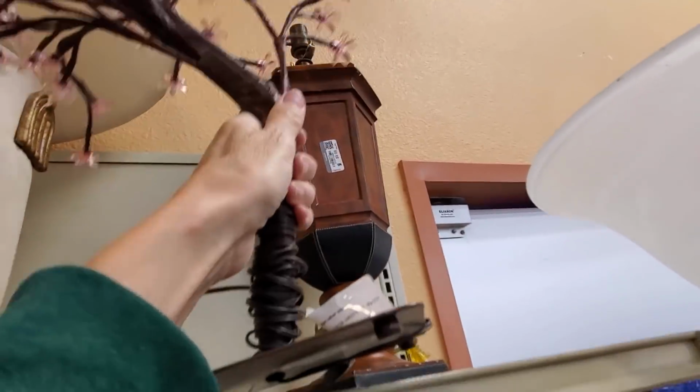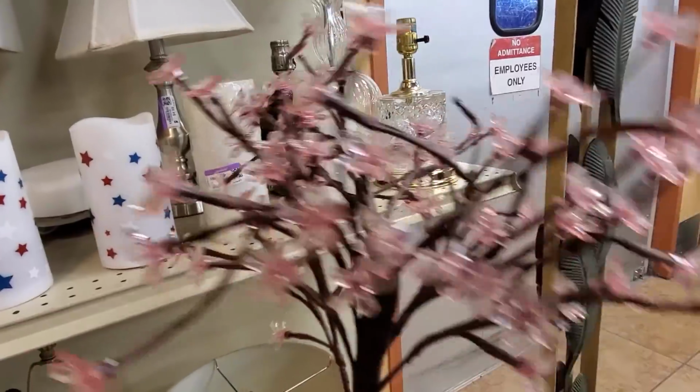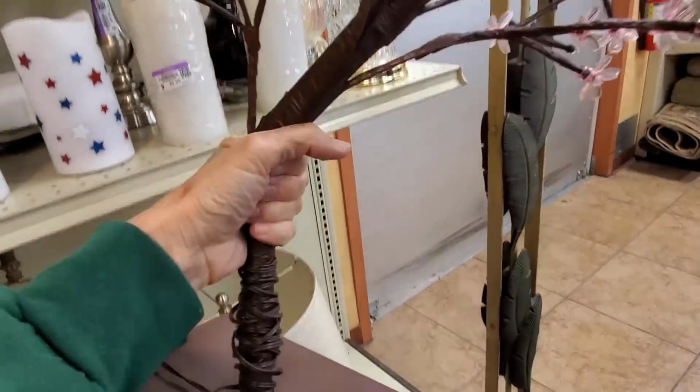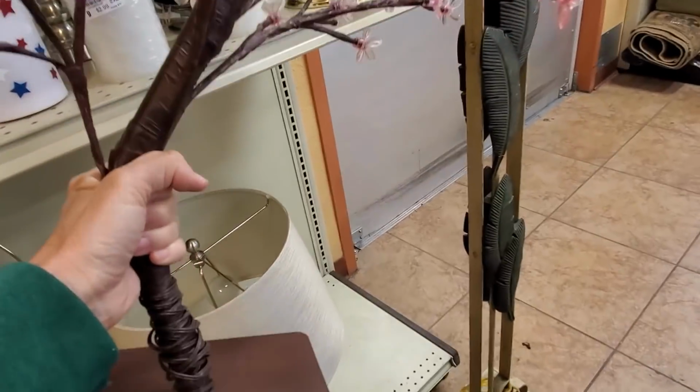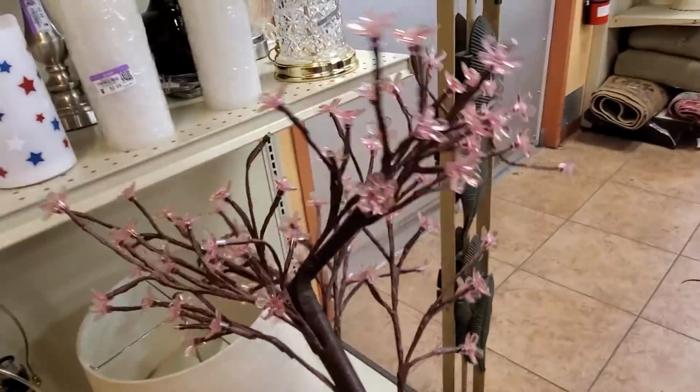This is one of those light up tree things. And you know what? It's a perfect nightlight for one little girl. I don't even know how much it is. Oh, it's $12.99. These things are expensive.